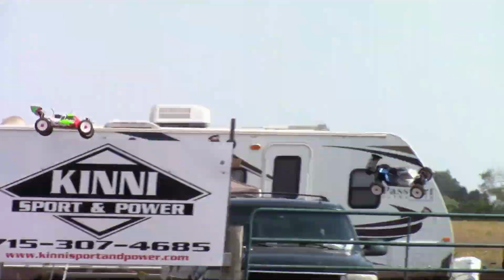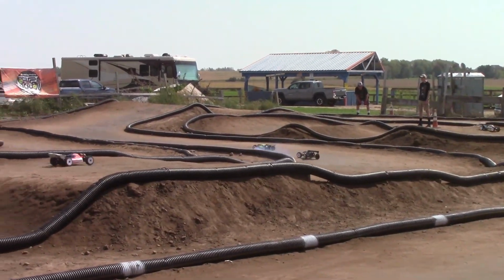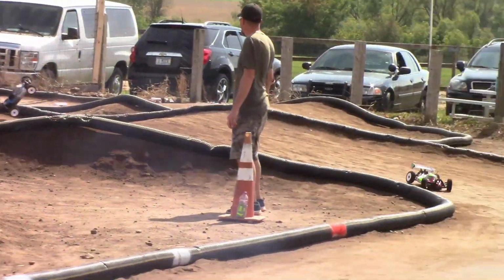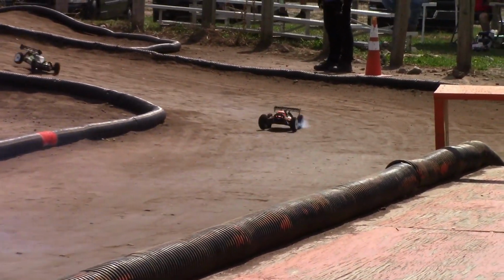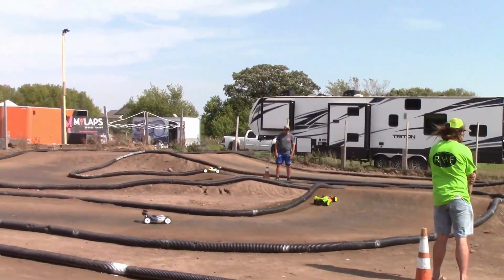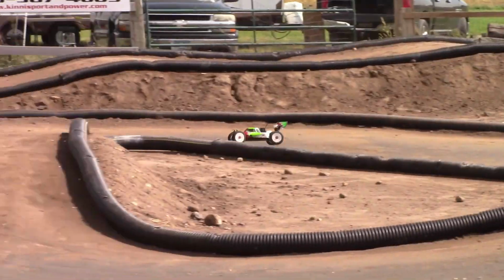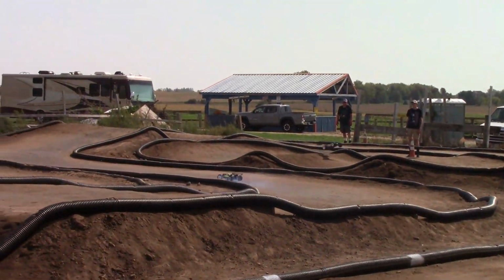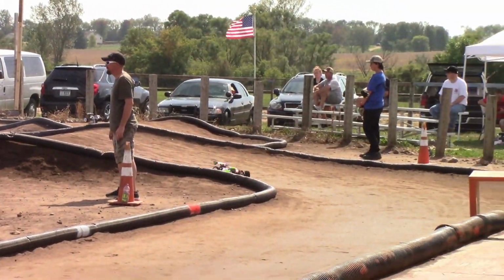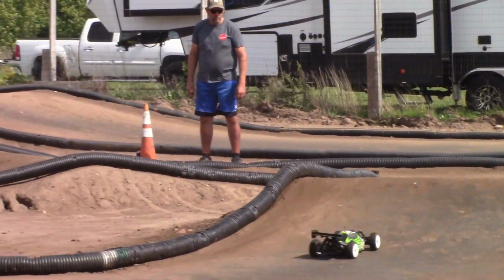James and Caden would trade positions a couple more times in the next lap, before James would lose touch. The racing is extremely tight, any mistake will surely drop you positions. Caden would also pass Josh Ford, so only Kyle Holmberg is out in front of him now. Going through the pack, coming back. There are many tight battles in this race.